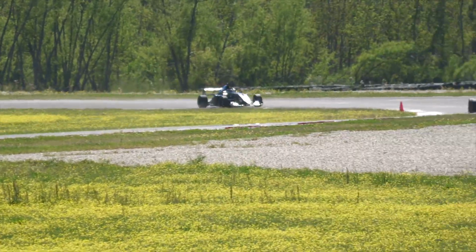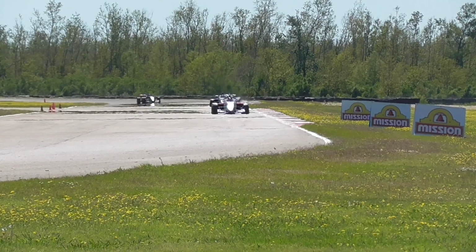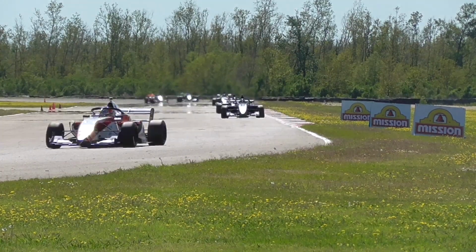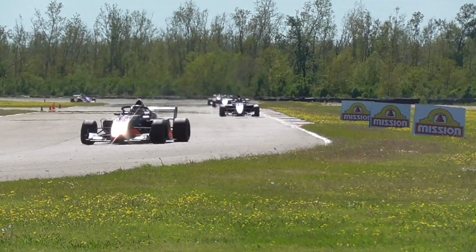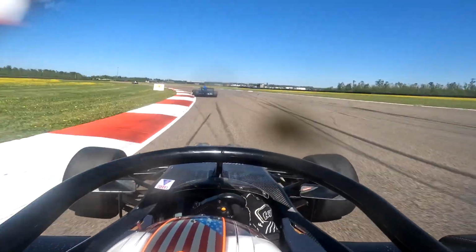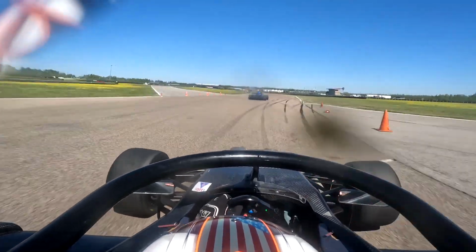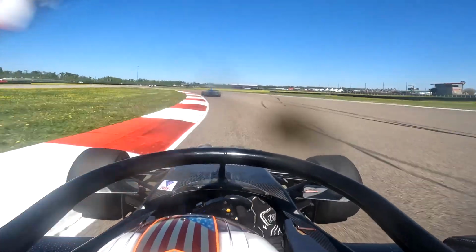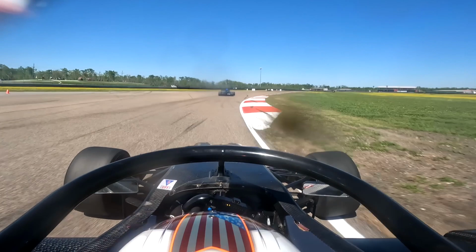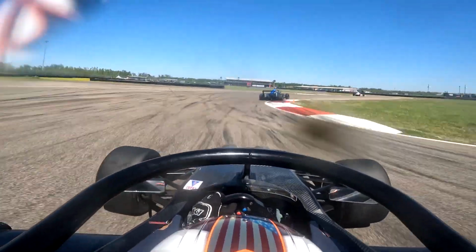Whoa, Hyman gets really sideways at the exit of turn 6. That's going to cost him as he pushed just a little too hard. And look at Dylan Tavella closing right up on the back of Raoul Hyman. So Hyman is going to have to climb that mountain all over again after that miscue. They're at turn 6. Down into 13 they come.